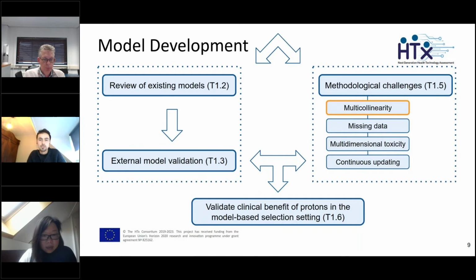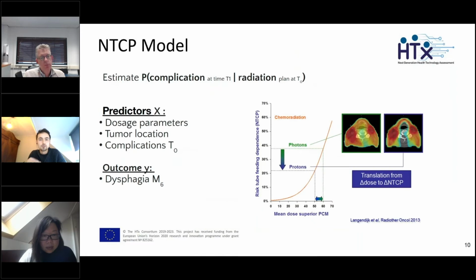The first being multicollinearity. So just a small recap of what an NTCP model is again. The idea is that based on the radiation plan, so that could be photons or protons, we aim to estimate a probability of, or the risk of, a certain complication. And this is done based on characteristics of the treatment, for example the mean dose to certain organs at risk around the tumor. But it could also take into account clinical variables of the patients, for example the location of the tumor, or the age of the patients, and other aspects.